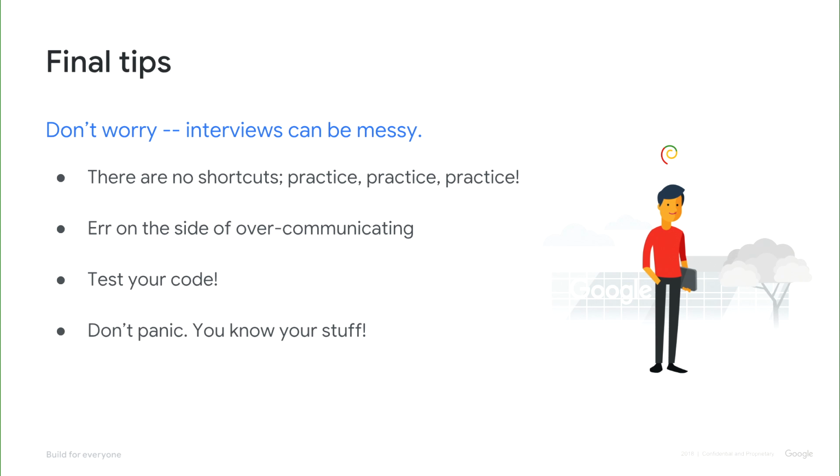If you are not sure something was understood, just err on the side of over-communicating. Repeat it in a different way. Ask the interviewer if they understood what you meant. Just make sure that you communicate your ideas clearly. Test your code. Test the code that you have written, not the code that you have thought about, not the code that you think you have written, the code that is actually on the whiteboard. And finally, don't panic. The interview is stressful. We know that. We understand that. So we are fine if you are a bit nervous during the interview, and we are going to try to make you feel calm and comfortable.